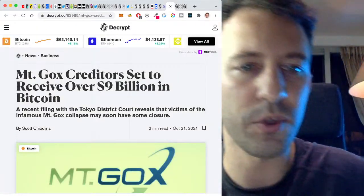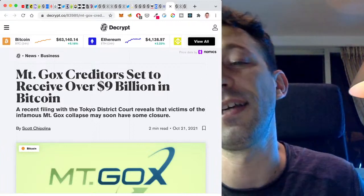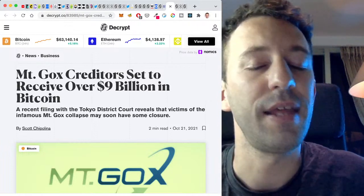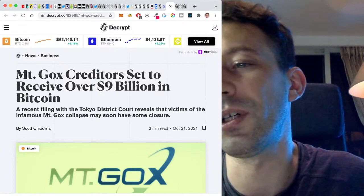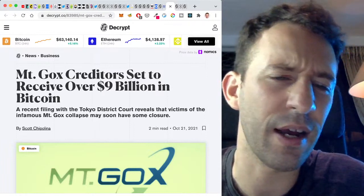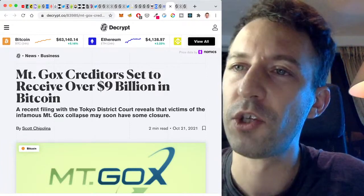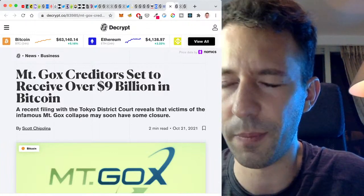Then some news from the creditors of Mt. Gox, the exchange that was hacked in 2013 in Japan. They are going to receive $9 billion in Bitcoin. The trial for Mt. Gox has lasted so long. I think the trial started in 2014. So finally, people who lost money during Mt. Gox will be compensated.